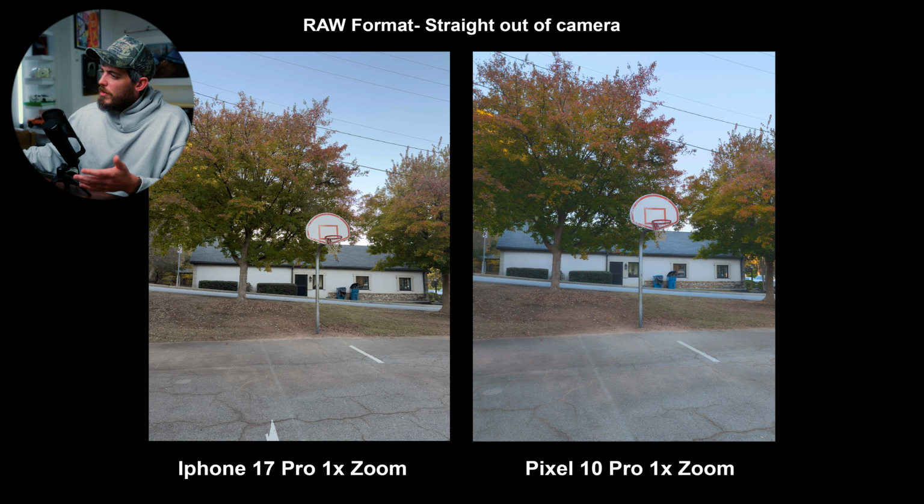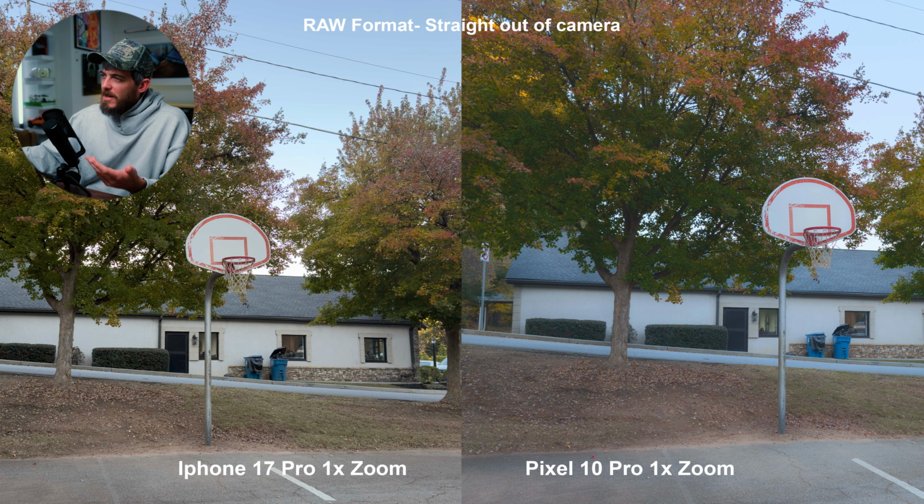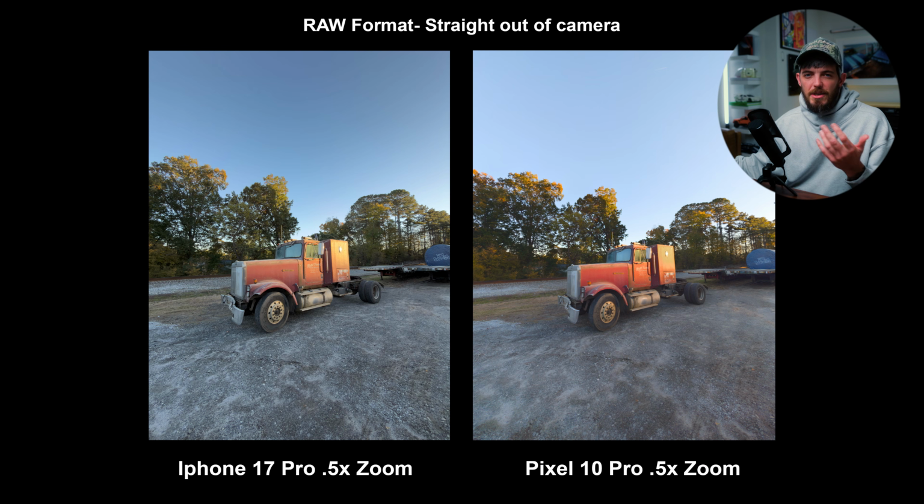And I started to find more of the same. We have this photo of this basketball goal. The Pixel 10 Pro image is clearly slightly smoothed out. There's something happening with the processing. Now, this smoothing effect does become more pronounced when we go back to the ultra wide camera.